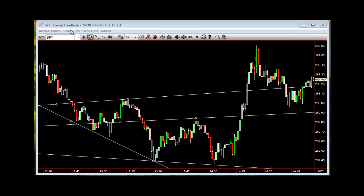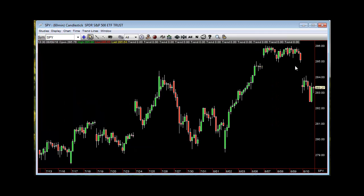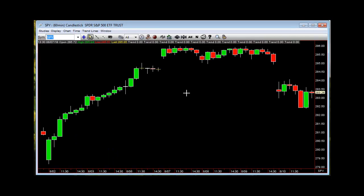The reason that's important is because on a 60-minute, it goes outside bar, just like I said. So that's the guts of an outside bar: it's always going to be a broadening formation. Hopefully that's a little helpful. Obviously, SPY not doing much.